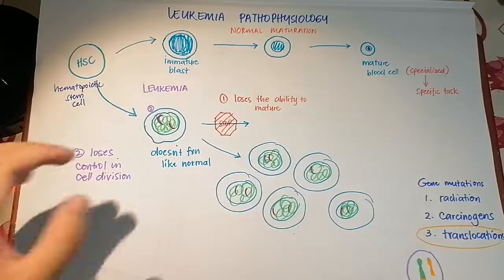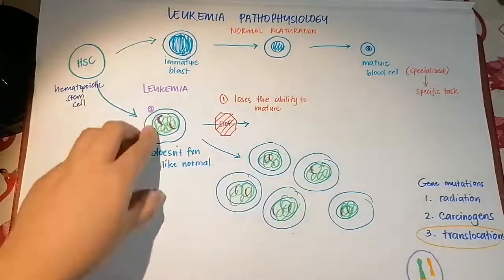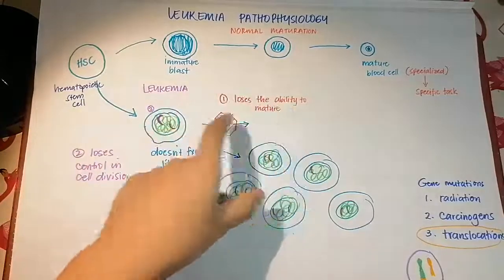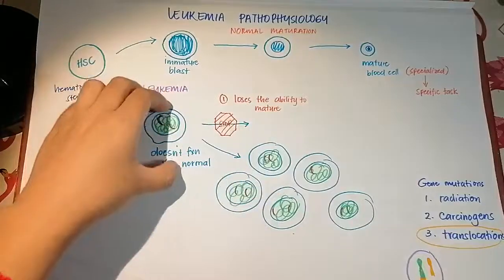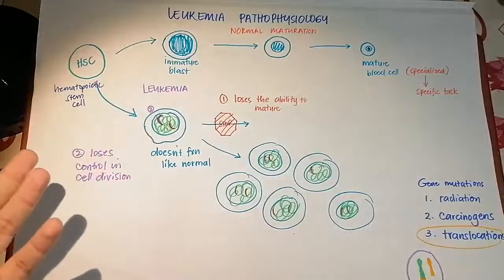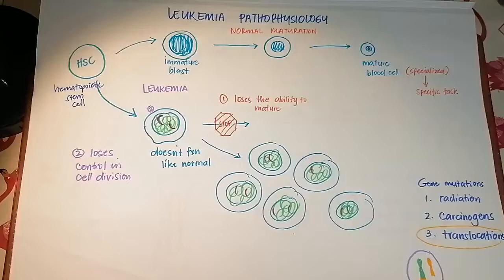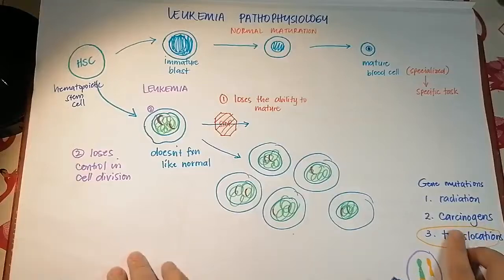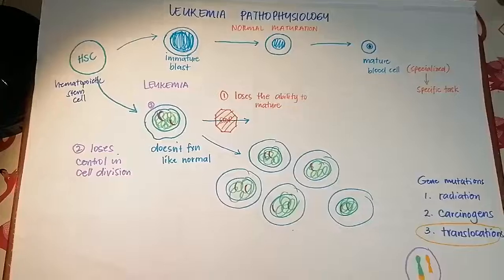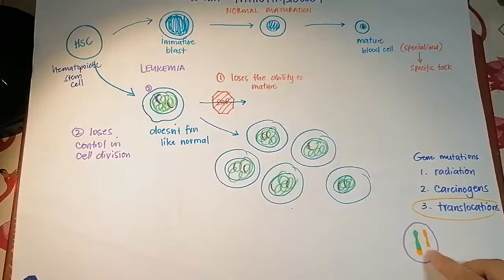You see? And this pagdami niya, guys, is uncontrolled. Okay? Kasi meron tayo dyan, kung makita niyo yung red mutation, this is the mutation that prevents them from maturing. So, they stop in this stage. And this another mutation causes them to grow rapidly and uncontrolled. Okay? So, this mutation, guys, can be caused by radiation or carcinogens and translocation. Yung pag sinabi natin translocation, guys, for example, this chromosome, yung segment niya ay na-integrate sa iba na chromosome, okay, this chromosome, yung segment niya dito ay nalipat sa iba na chromosome. A normal cell.